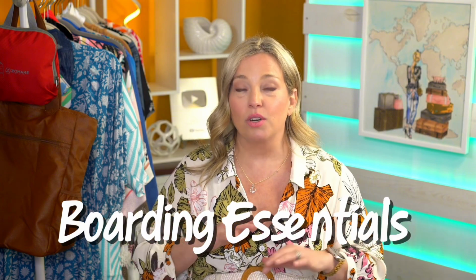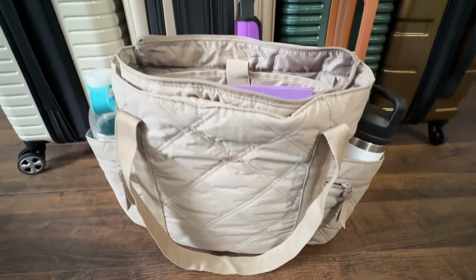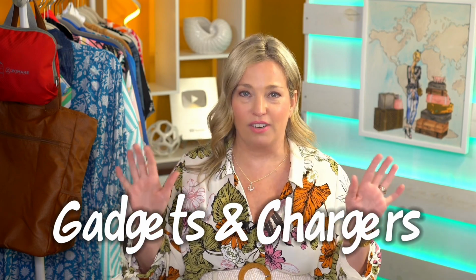So for essentials, we're definitely going to want to take our passports, cash, cruise boarding passes, and protective luggage tags. I'm going to put all of those in like an Embarkation Day carry-on bag, and we're going to go into that a little bit later. Number 2. Gadgets and chargers. So important not to forget these things.